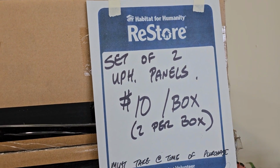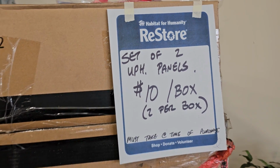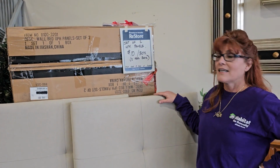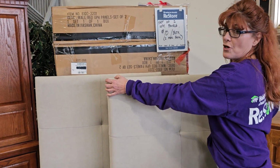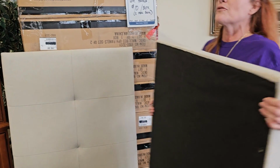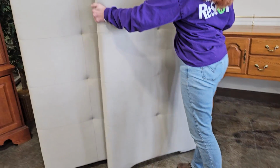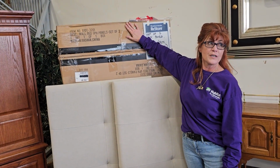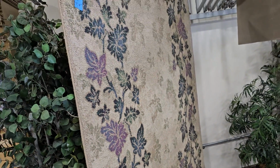Here we go. So y'all, I'm at the Habitat Restore in Morganton, North Carolina, and I ran across this fantastic deal. And one of the employees here is Melanie, and she's going to tell us about this great product. This is a set of 2 panels. They're originally for twin beds. We did not get the hardware, but I think somebody could get real creative and still make a twin bed because they do have the mountings. And the back, there are 2 in each box, and they're for $10. Come and see us at the Restore. Thank you so much, Melanie, for telling us about that fantastic deal.